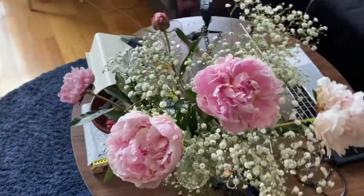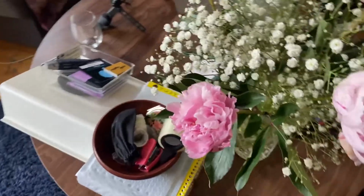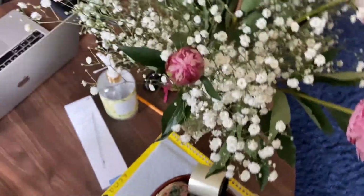I wanted you guys to see how the flowers turned out. This one's opening. This one needs to open. Open, girl. Should I put it in the sun?